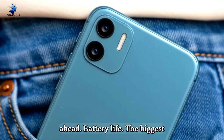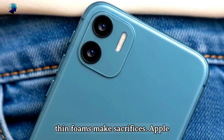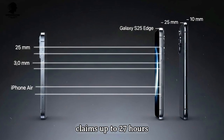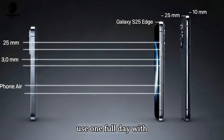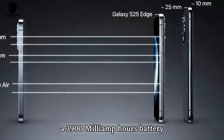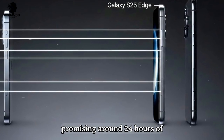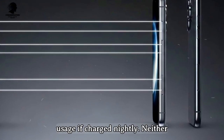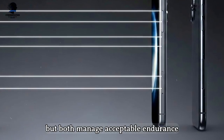Battery life. The biggest trade-off. This is where thin phones make sacrifices. Apple doesn't disclose battery size but claims up to 27 hours of video playback. Real-world use: 1 full day with some charge left. Samsung includes a 3,900 mAh battery, promising around 24 hours of video playback. Reliable all-day usage if charged nightly. Neither phone is a battery monster, but both manage acceptable endurance given their slim designs.